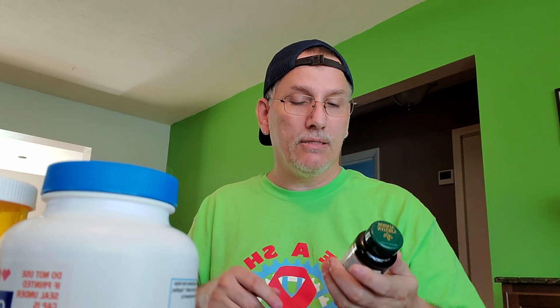Super B complex. It has all my B vitamins in it. It has a conversion of food into energy, which, of course, energy is an issue. Dealing with fibromyalgia, I get sometimes where I don't have any energy at all, or I have very limited energy. I don't know if you're familiar with the spoon theory.